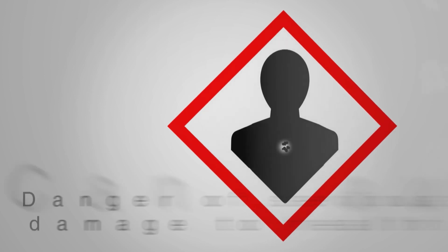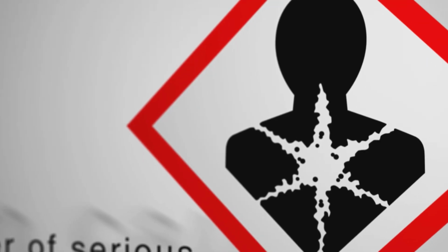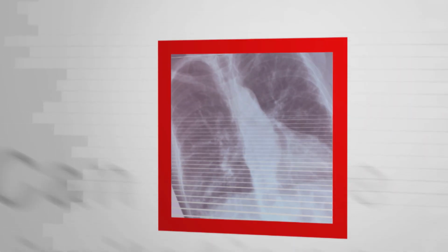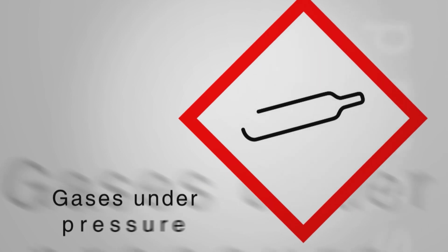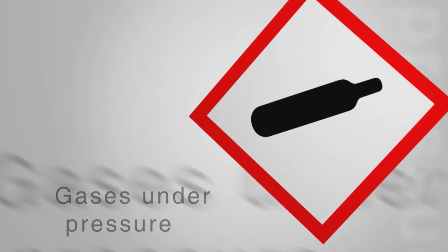This pictogram is used, for example, to identify substances that can cause cancer or which are harmful to an unborn child. The symbol also warns of substances that can cause allergies when inhaled or which cause long-term damage to health. The hazard pictogram with the gas cylinder warns against gases and aerosols under pressure. If gas cylinders are exposed to heat, they can explode.